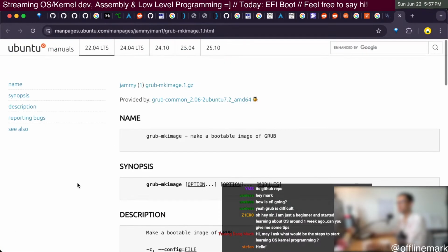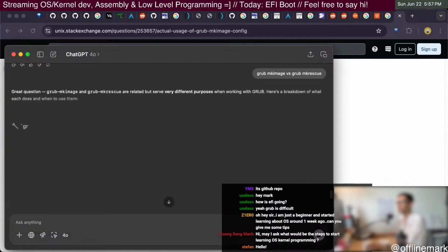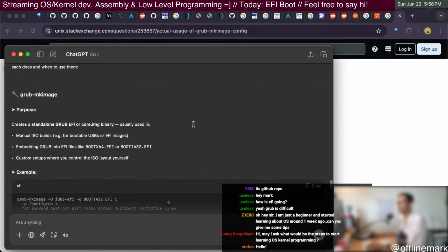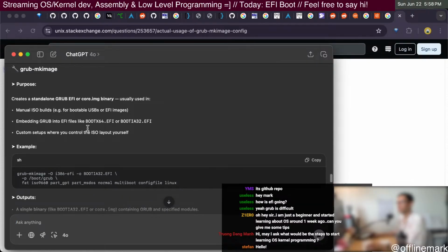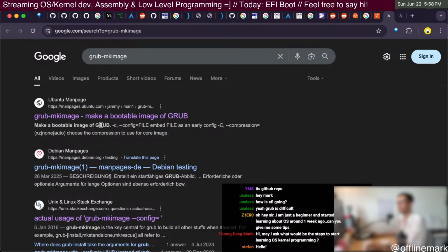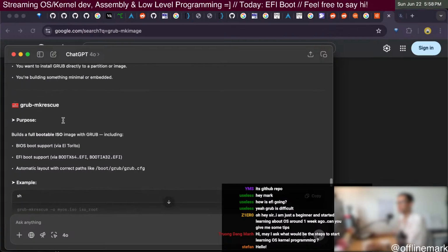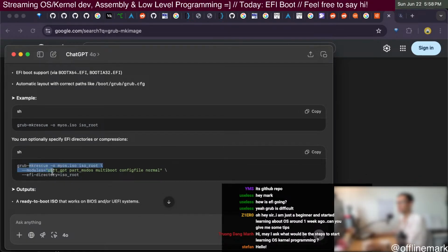Yeah, this is complicated. Grub make image versus grub make rescue. It's a top question I have. Creates a standalone grub EFI or core image binary. So this is kind of low level, it seems. But is that really true? This thing says that it makes a bootable image of grub, which sounds kind of different than what this is saying. EFI directory.